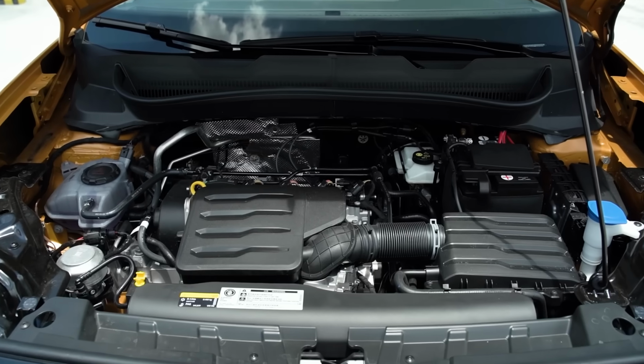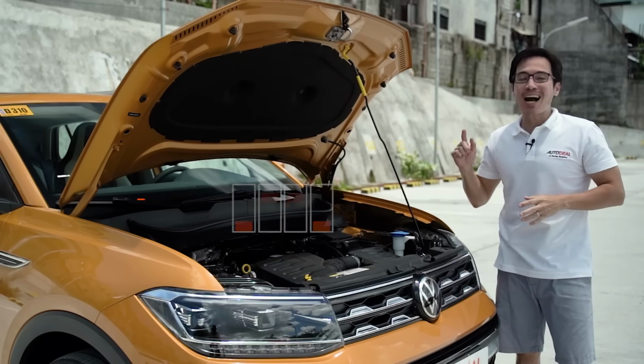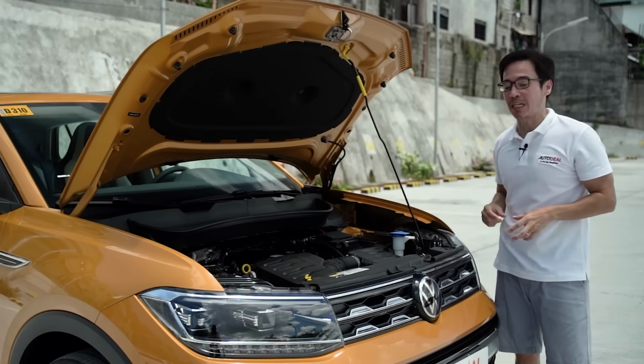The T-Cross is powered by a 1.5 liter naturally aspirated 4-cylinder gasoline engine that produces 111 horses and 145 newton meters of torque, mated to a 6-speed automatic transmission. No diesel on this particular VW.